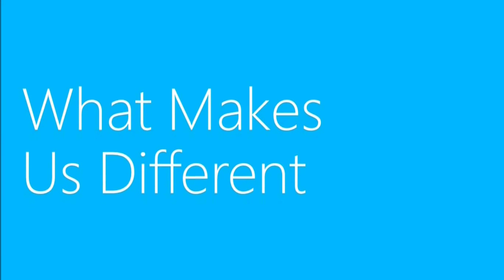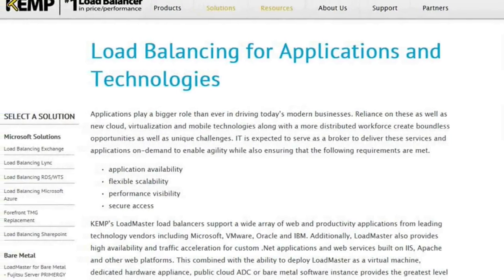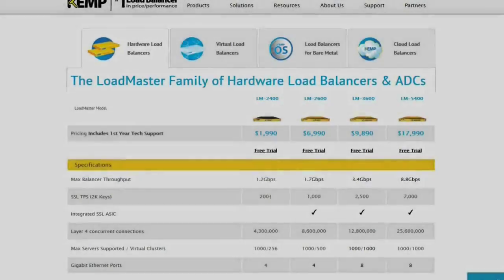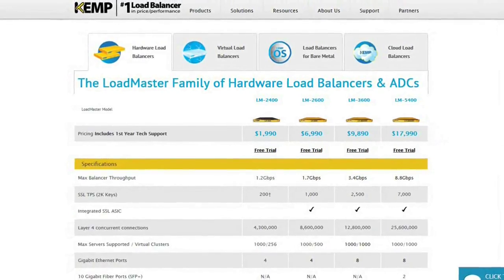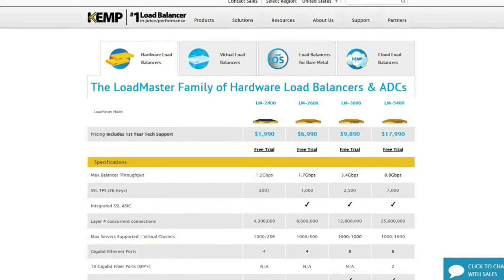One of the key differentiators of Kemp is what we call our platform ubiquity. Our products are available in 4 different platforms, which share the same features, functions, and a simple, easy-to-use interface. Our traditional purpose-built hardware appliances offer a wide range of performance capabilities. Our virtual appliances are packaged for every major hypervisor, including VMware, Microsoft Hyper-V, KVM, and many others, and they can scale all the way up to 10 gigabits per second of layer 7 throughput.